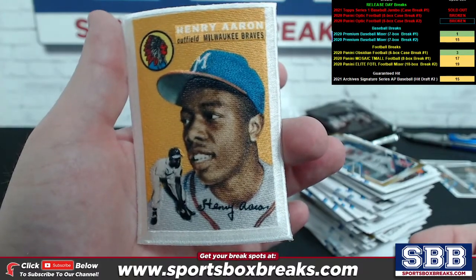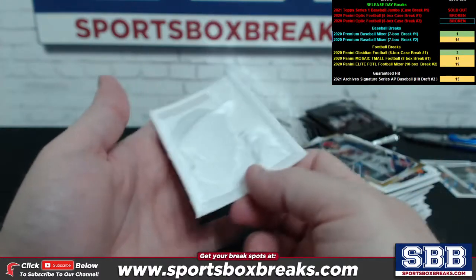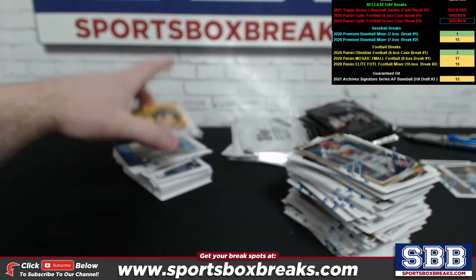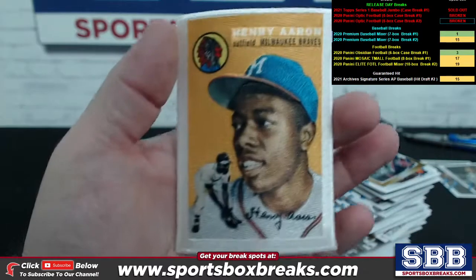There it is. So it's Milwaukee Braves, which is going to be Atlanta Braves, which is Greg Z. Let me double check. Just double check in my list. So logo patch, right? Yep. Greg, that's you, buddy. Very nice. Very nice on the Hank Aaron.